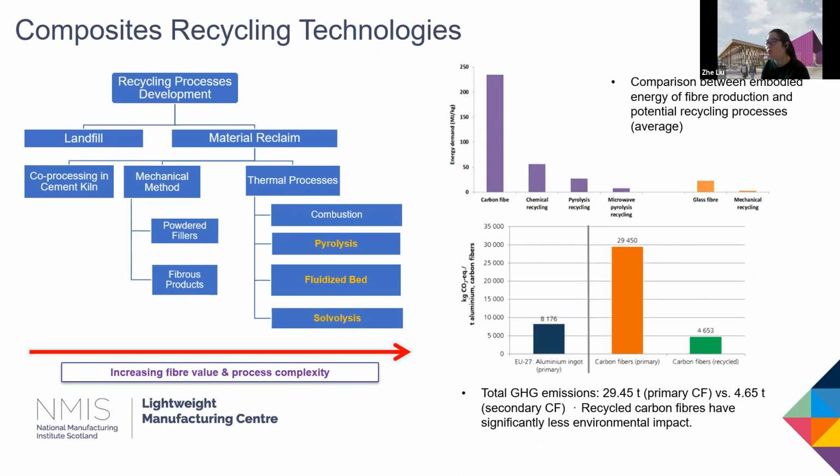So for our research program, we will focus more on the material reclaim category rather than the landfilling. All of the most advanced recycling technologies are included in the thermal, or you could say thermal plus chemical, process. The first thing I will talk about is called pyrolysis. Pyrolysis has already been commercially used and generated the first generation of recycled carbon fiber products.